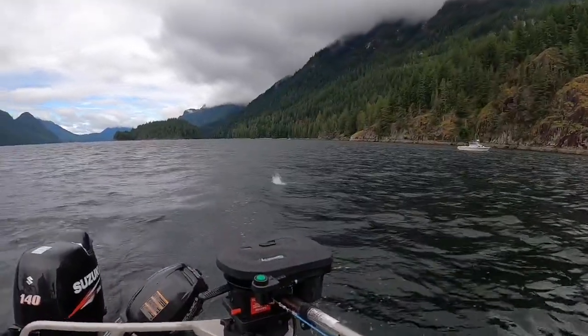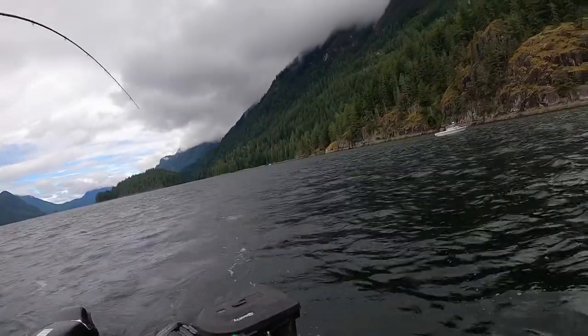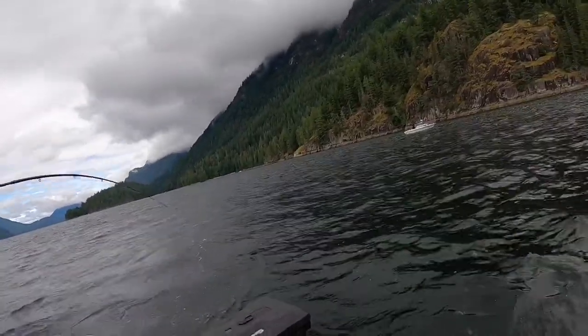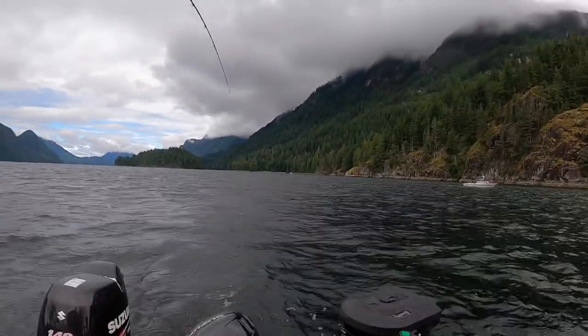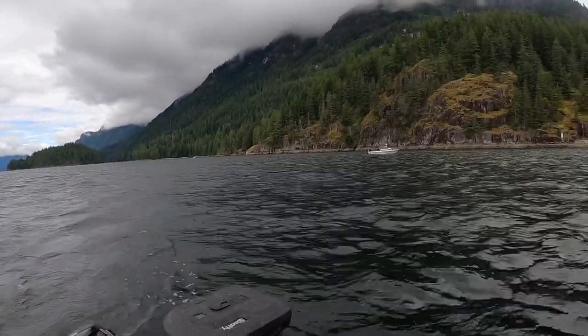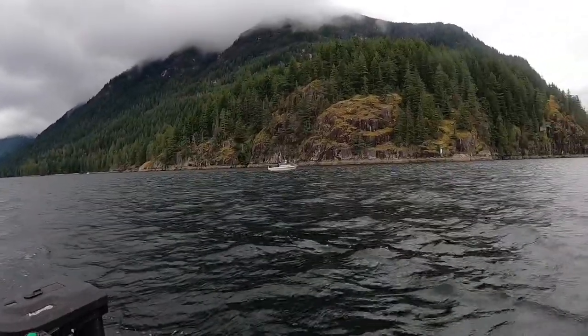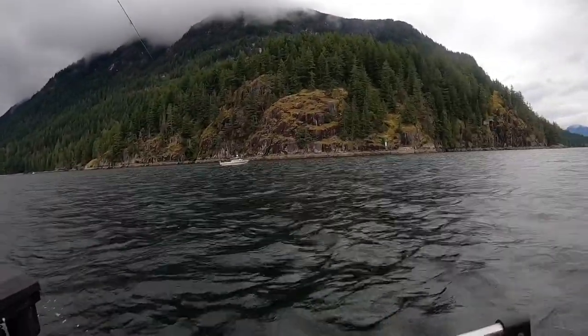I can see some color there. Nice fish. Doing a little scrapping. And this one is caught on a spoon. We changed the plug out to a cop car, 3-inch.